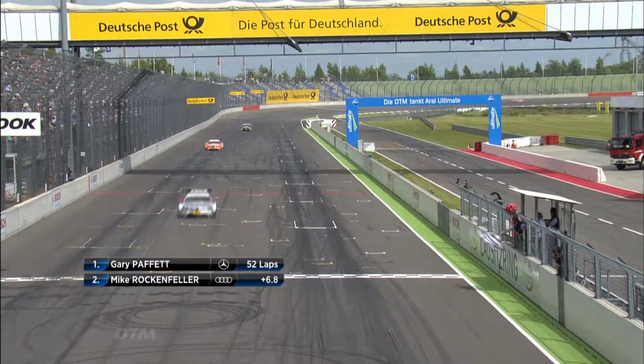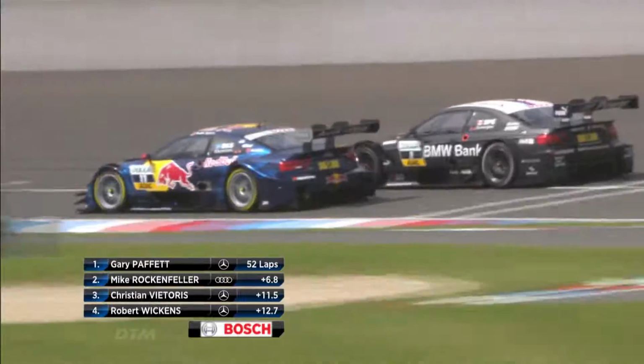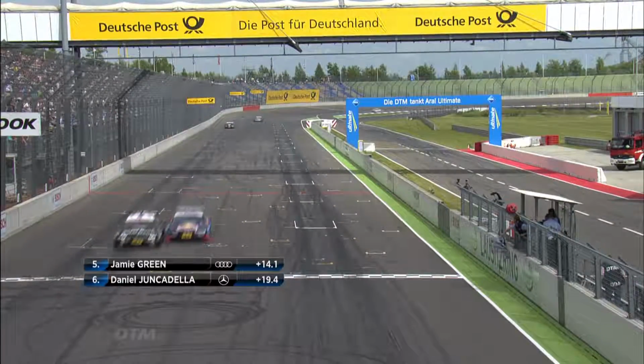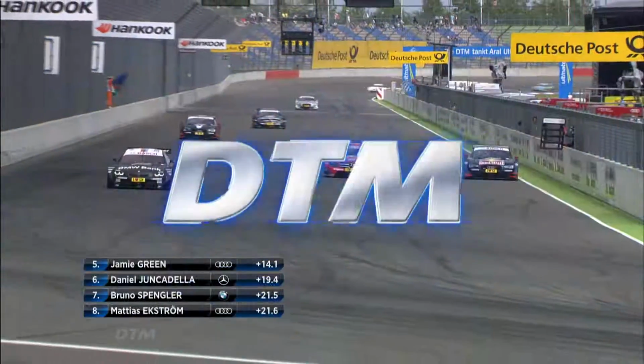Paffett the perfect today. Rockenfeller finishes second, then it's Vitoris, then Merry, and look at this battle still continues to the line, and that's getting all a bit difficult. But no, it's Spengler who just manages to stay ahead of Ekstrom. I think there was a bit of rubbing through that corner.